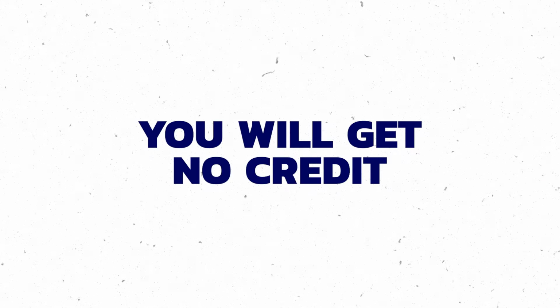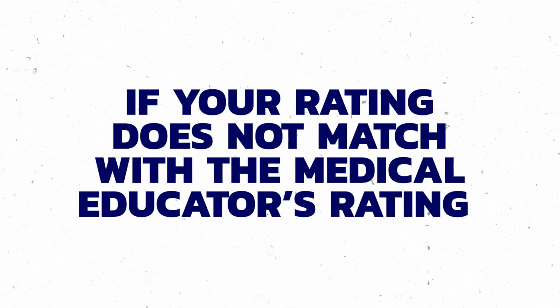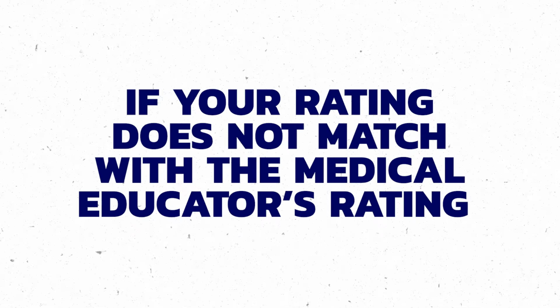And you will get no credit if your rating does not match the medical educator's rating at all. That means they're completely in different categories. For example, if you rated a response as ineffective and the medical expert rated the response as effective, you get 0 points.